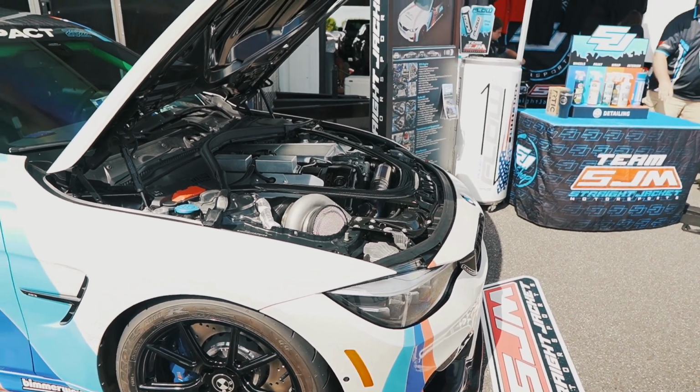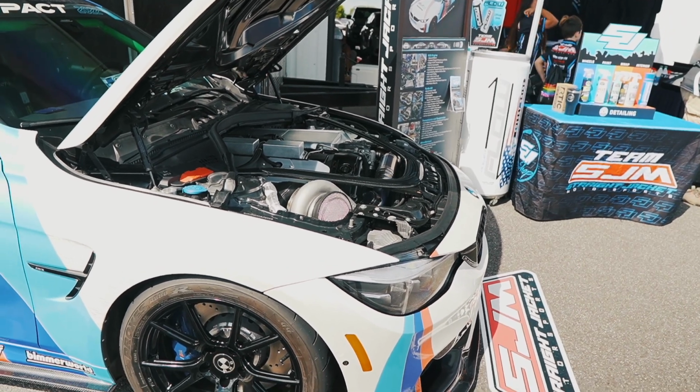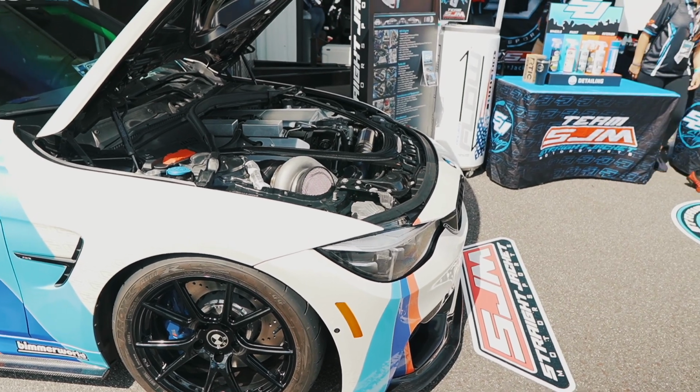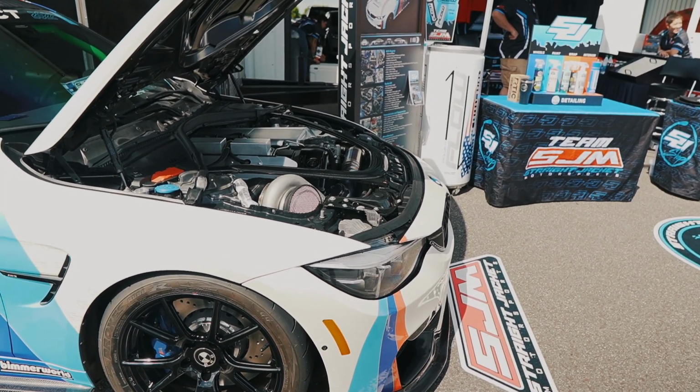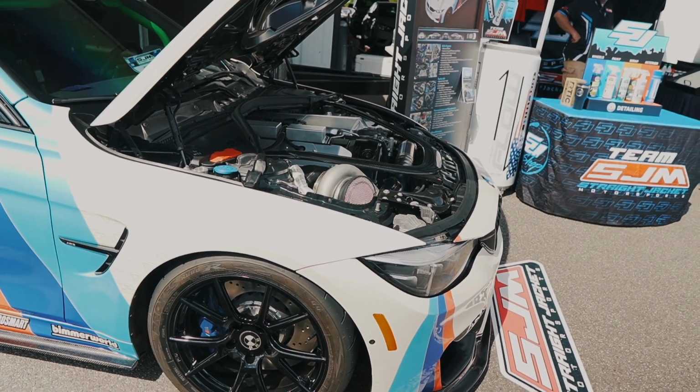Nice. How much power is this good for? We're hoping to make 1400. Okay. Right now, just finished two days ago assembling the whole car. Okay, so it's pretty brand new setup. She's very brand new. Yeah, she just started for the first time, I think, yesterday. The goal is 1400, and we'll get there step by step, and as things go on, we'll sort them out.